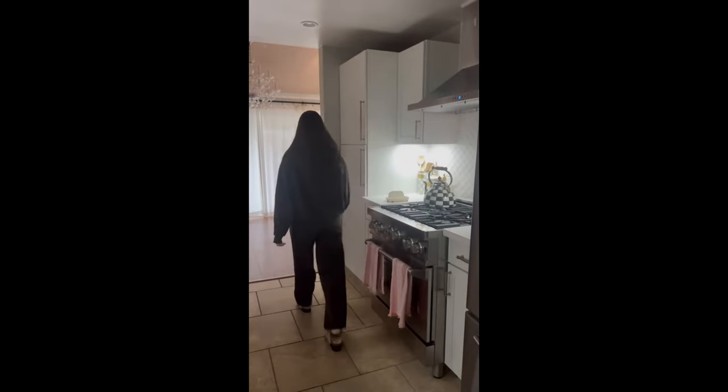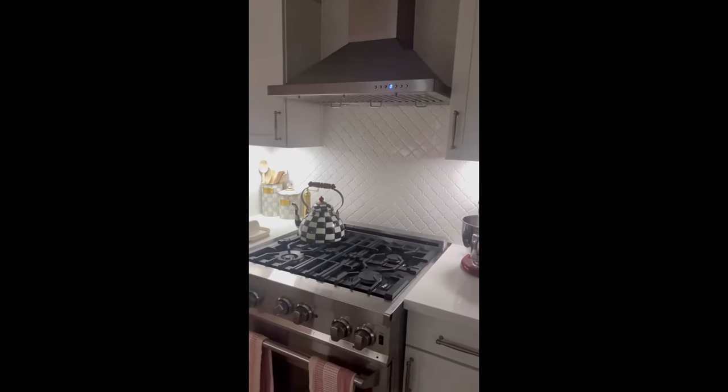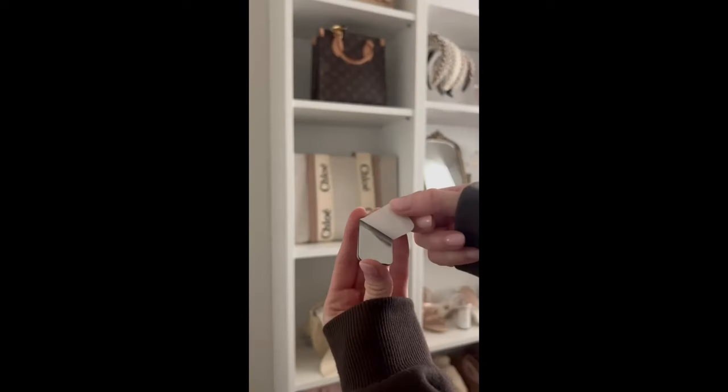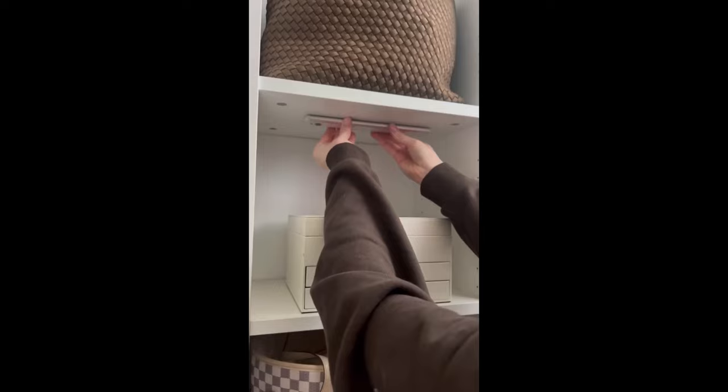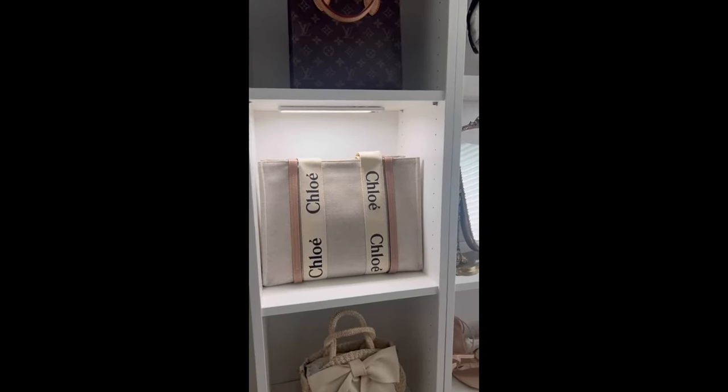They have rechargeable batteries that last between 1 and 2 months on a single charge based on how you use them. You can also install them underneath pantry shelves, closets, and even bookcase displays to illuminate shoes and handbags and instantly elevate a space to make it feel more custom.